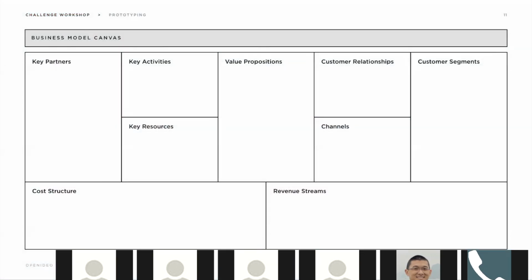This is what that resource looks like. So we ask you to fill in key partners, key activities, resources, value prop, customer relationships, channels, customer segments, revenue streams, and cost structure. We know that at this point in the challenge, some of these may be assumptions because you may not have access to all of that information yet.